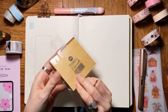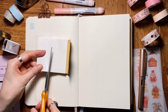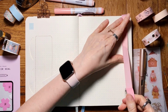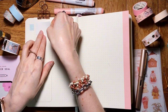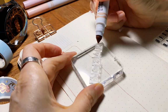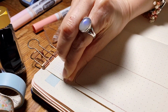Here is the final spread for this setup. I am using my grid sticky notes from Stationery Pal. As usual, I will link everything below, but this is such a simple product that makes me so happy. It just adds this delicate touch that requires no effort at all. And then I am using the silicone stamps to add the month here. I don't have any ink pads, so I usually just grab a marker and paint over it, and it works.